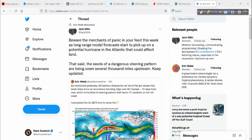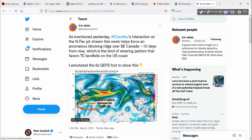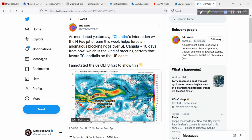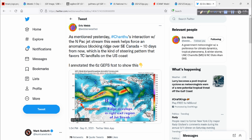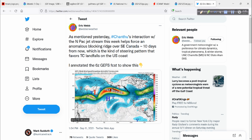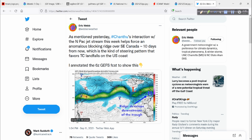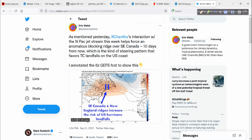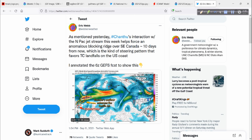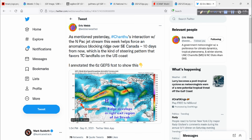And this is really interesting, this concept of teleconnections. And we can see what Eric Webb did with this annotation from this powerful typhoon, Chantu, or Shantu, however you say it. That energy develops this interesting wave pattern in the atmosphere that ripples downstream. So you go upstream to downstream, and this eventually helps to develop a very strong high over southeast Canada that could potentially strengthen after a break in that ridge goes by, meaning that we have to watch this.